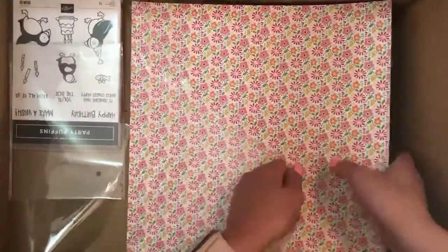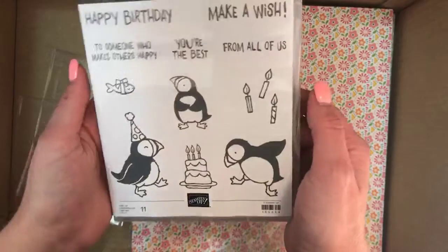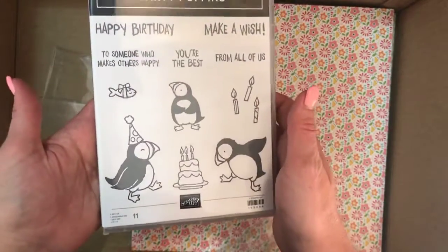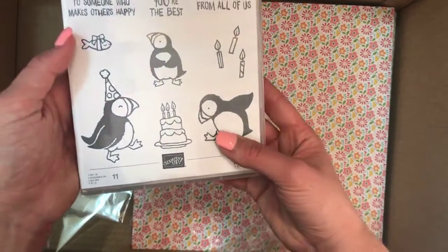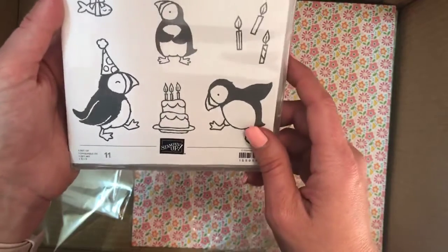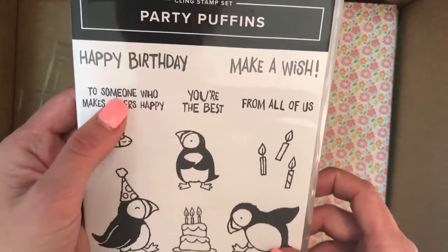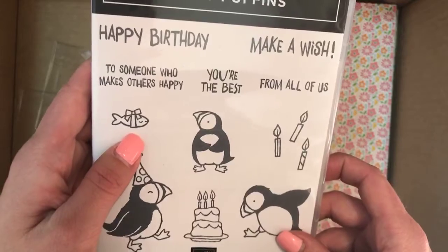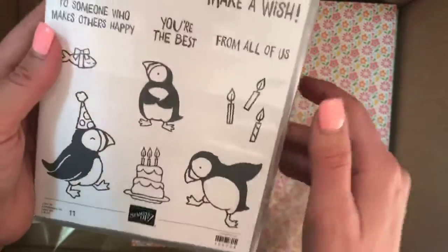That's awesome. So the last thing I got was this adorable Party Puffins stamp set, and it sort of reminded me of the Zany Zebras, but I thought it was super cute. And again, a really good, easy one that you can just stamp as it is, because they're black and white, right? You can add a little bit of yellow to the beak, and then they're done. And some really cute sentiments as well. Oh, this is sweet. To someone who makes others happy. Look at this little fish. I think it's meant to be a present, because Puffins would have a little fish as a present. Oh, so that's super cute.